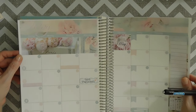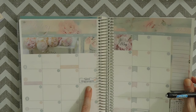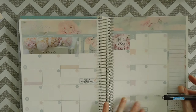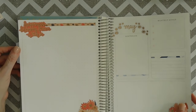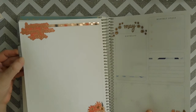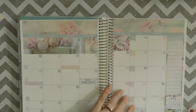colorful and happy. And so I've started marking in stuff that I know, like every month for the business we have some statements we have to send. It's a big thing every month, so I have got that in here, and I'm going to start tracking things. So these two pages are very similar to how the Erin Condren planner is for both the deluxe and the monthly. The change is, and I don't love that they have the May tab, or the monthly tab on the dashboard page instead of the calendar, but they've updated that in the new planner.